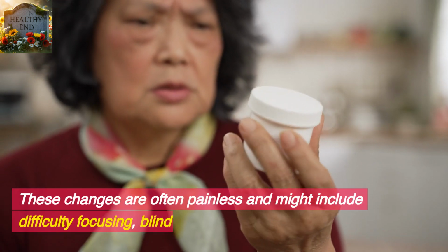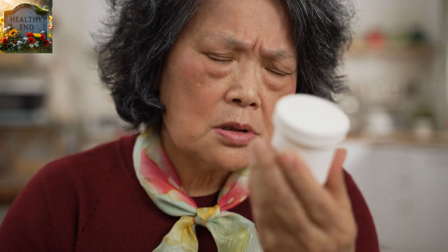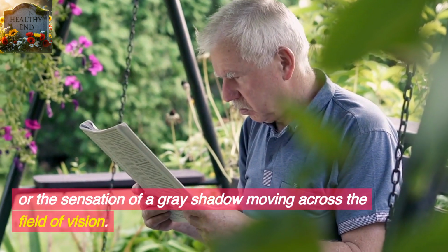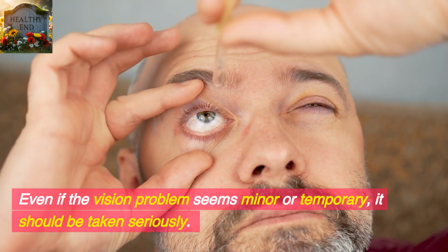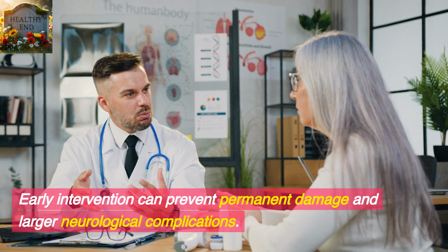These changes are often painless and might include difficulty focusing, blind spots, or the sensation of a gray shadow moving across the field of vision. Even if the vision problem seems minor or temporary, it should be taken seriously. Early intervention can prevent permanent damage and larger neurological complications.